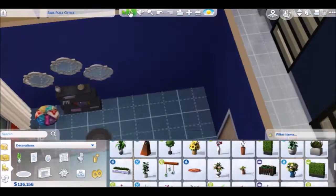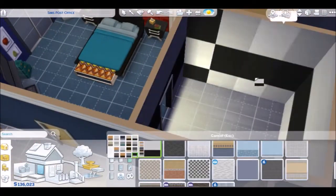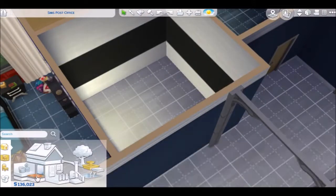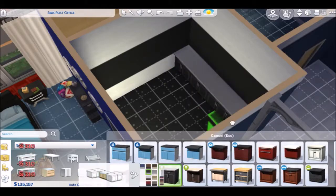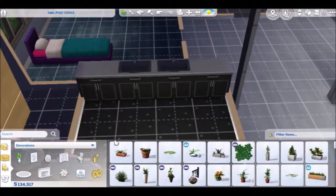Should I talk about the build some more? Sure, I'll talk about the build. So I spent forever figuring out the layout for the parents' bed, I'm saying the parents, but there's no actual family that lives here yet. Unless you guys add some Sims to live here.